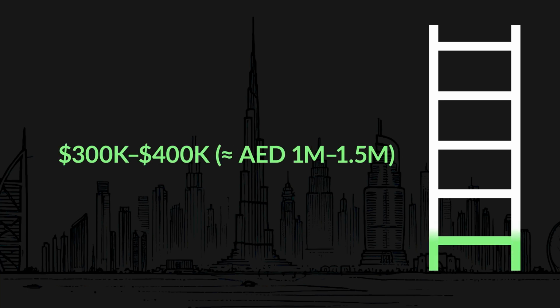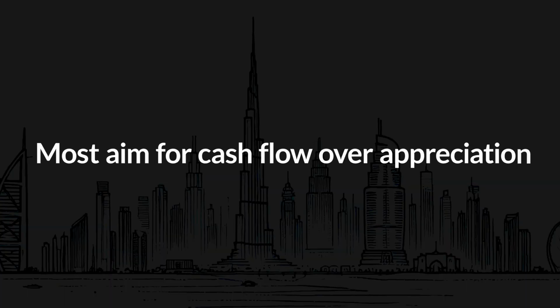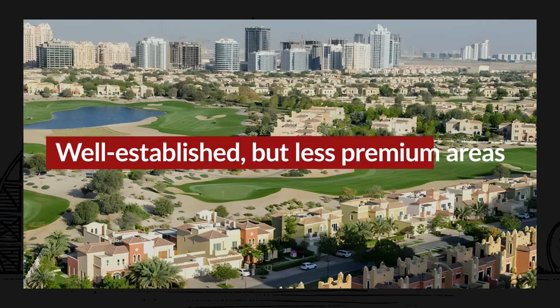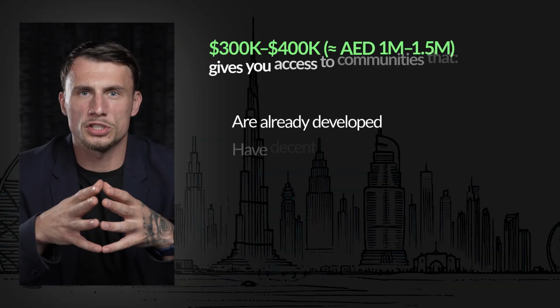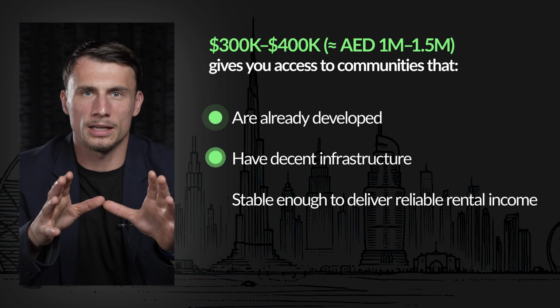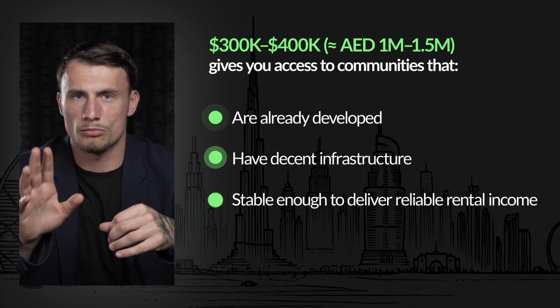So now let's look at the bottom end of the ladder. A budget between $300,000 and say $400,000, which is roughly 1 to 1.5 million dirhams. When you're investing at this level, you've got to be realistic about what you're getting. This is what I would say is the lower end of the market, but it can still work if you're focused on the right metrics. At this budget, most investors are aiming for cash flow, not huge appreciation. So you'll be looking at areas that are well established, but maybe not the flashiest or the most prestigious. This budget puts you in communities that are already developed, have decent infrastructure in place, and importantly, they're stable enough to generate consistent rental returns.